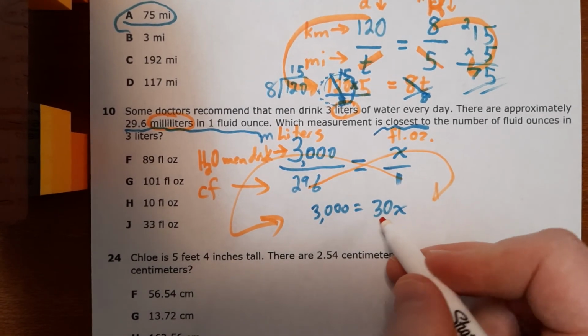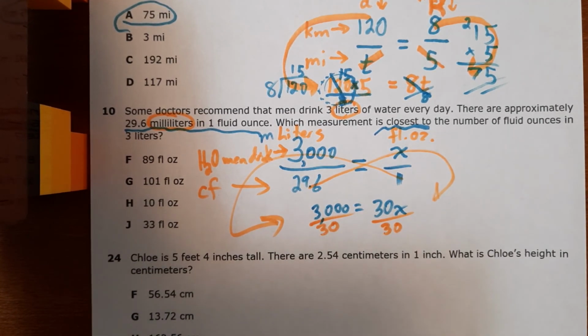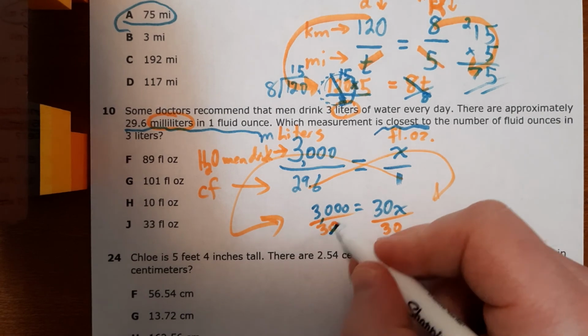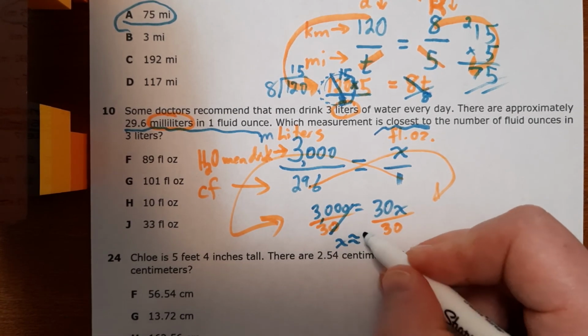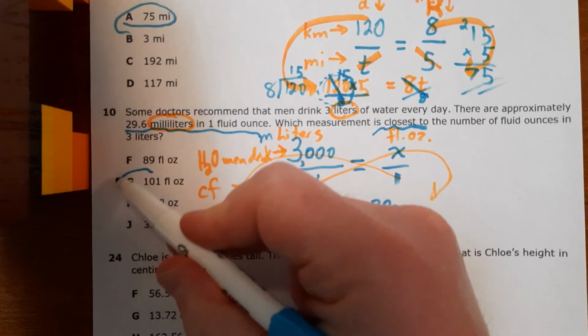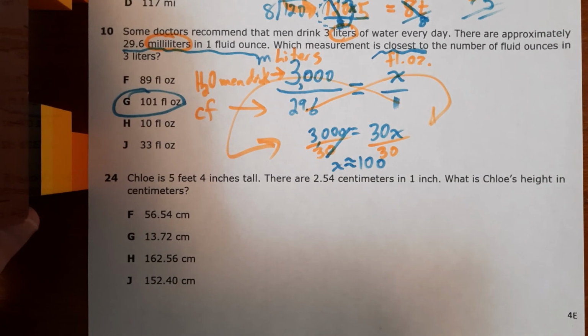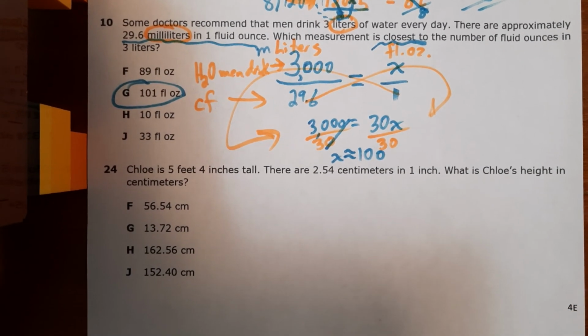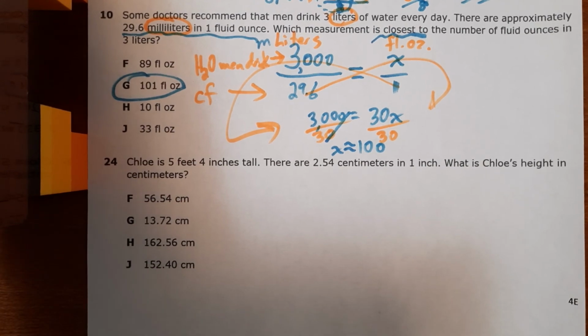Opposite operations, same thing. The opposite of multiplying by 30 is dividing by 30. So I cancel out a 0. I got 300 divided by 3. X should be about 100. And there we are. So there is your newfound butterfly technique. And best of luck to you. Happy mathing.